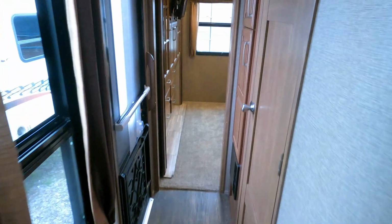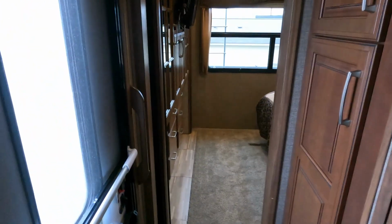It does have a ceiling fan in here, a fantastic vent fan. I must have flipped a switch or something because the lights went off. That happens when you're a bigger guy like me going through an RV, you bump into stuff.